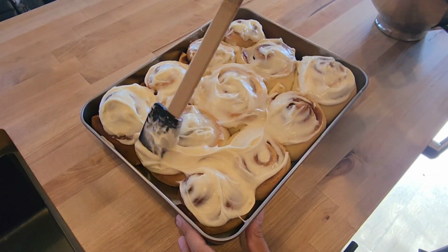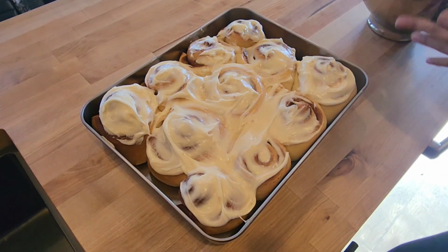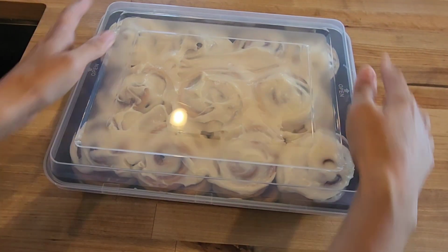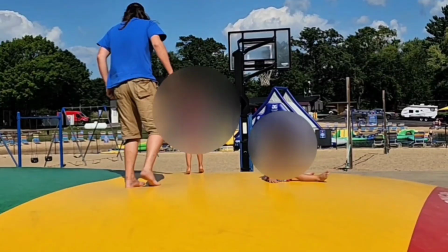Just look at them. They look so good. I'm so proud of these. But enough of that. We worked hard today, so now it's time to play harder.